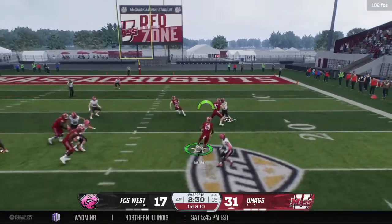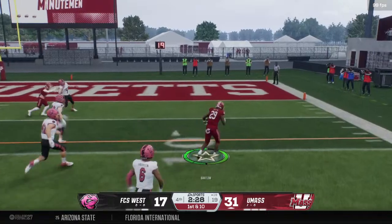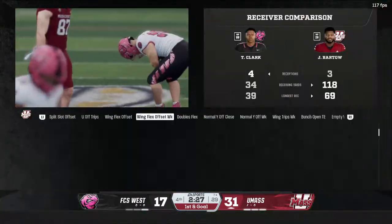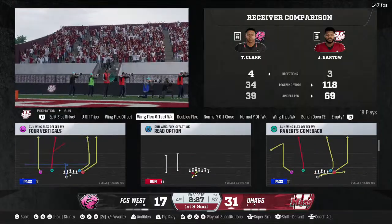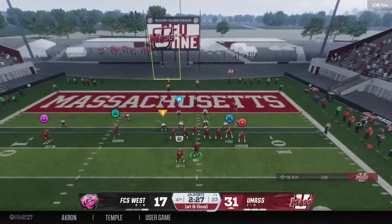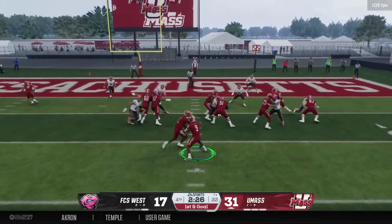Now from inside the red zone. They'll run the screen. Maybe some room here. An explosive play in the running game. Moves the sticks for the first down, but there is an injured player on the field. So close to cashing it in for this offense.